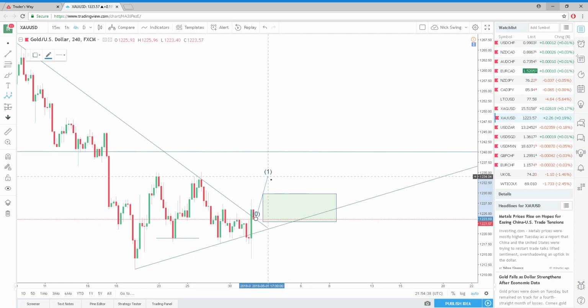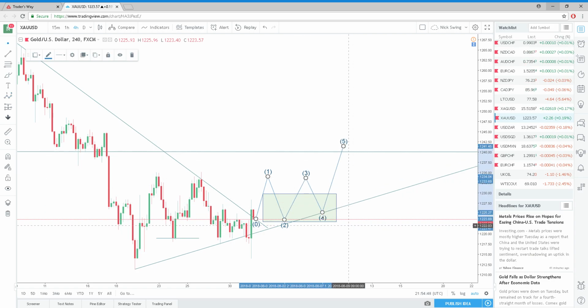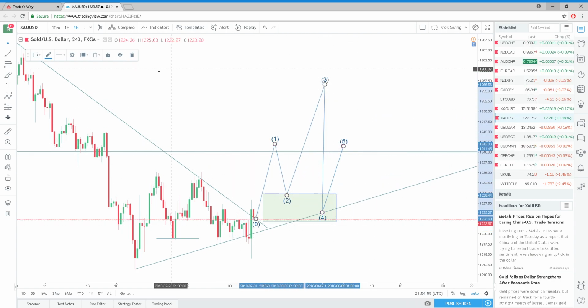So if price were to come up to here and then maybe come down into here, this would be a 61.8 from this move up and then pull back. That would be cool. And then price may go into a wedge pattern or do something like this before hitting the target. Or price could hit the target right here and then come down into here or something. You never know. It could do whatever.